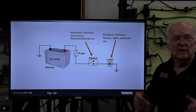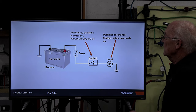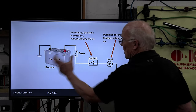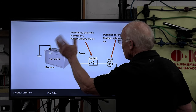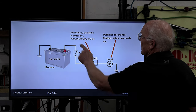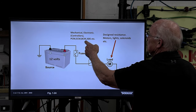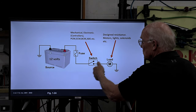I know everybody knows there's a battery, there's a switch and a load, okay? This is just a reminder here. Everything starts with the source, 12 volts. Of course, if it's running, it's going to be 13.5 or whatever the case may be. And then you're going to have some kind of a switch, and you notice I put in here, okay? Controller, substitute that, PCM, ECM, BCM, ABS, and of course you could have the toggle switches, push switches, whatever the case may be.